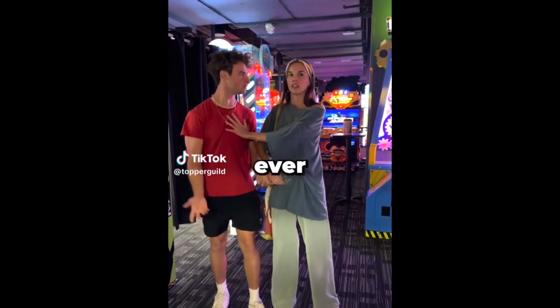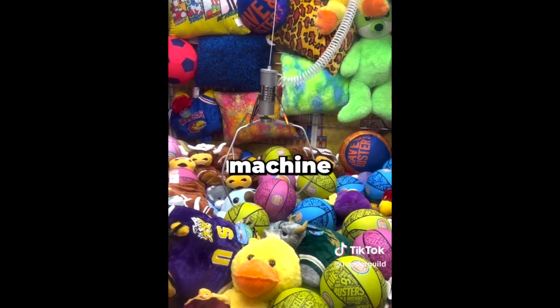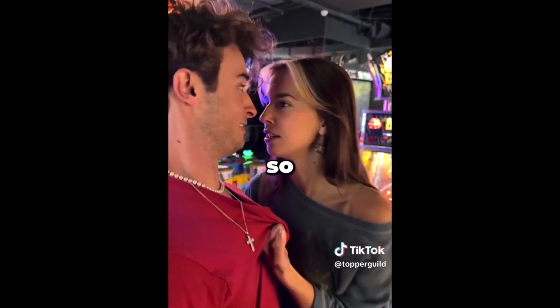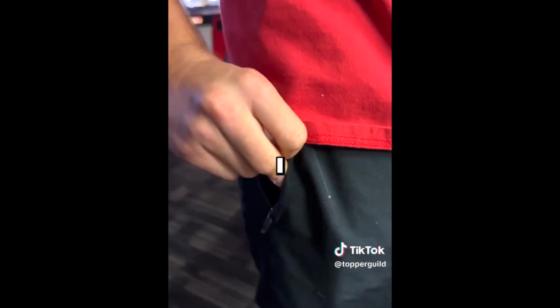Since I was a kid, all I've ever wanted to do was win at a claw machine. And the other night, my girlfriend said this: "I want you to win that for me or we're done." So I loaded up my card and got to work. I couldn't let her down.